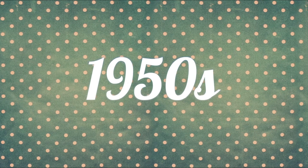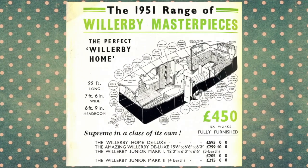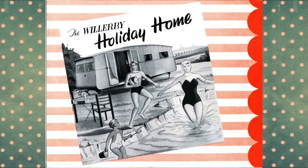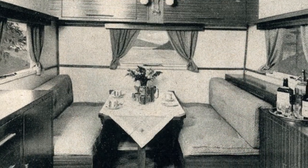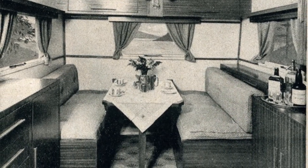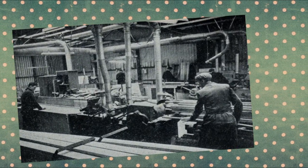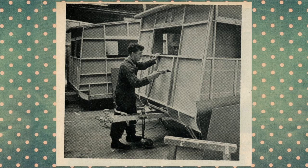By the 1950s, Willerby Caravans was moving forward fast. The company identified a gap in the market for larger static caravans, designed to be lived in. This heralded the launch of the Willerby 22, the first true holiday home, which utilised new construction techniques to deliver significant improvements in weatherproofing. Further innovations were to follow.